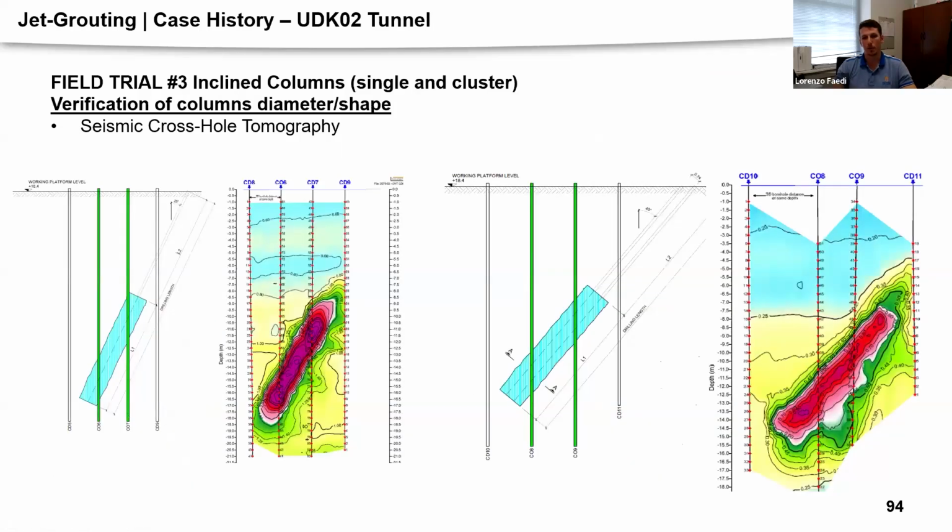And we did the same for some cluster of inclined columns. So in the design of the project, there were also some inclined columns. So we did basically the same testing, running the cross-hole tomography to see the shape of the inclined columns.